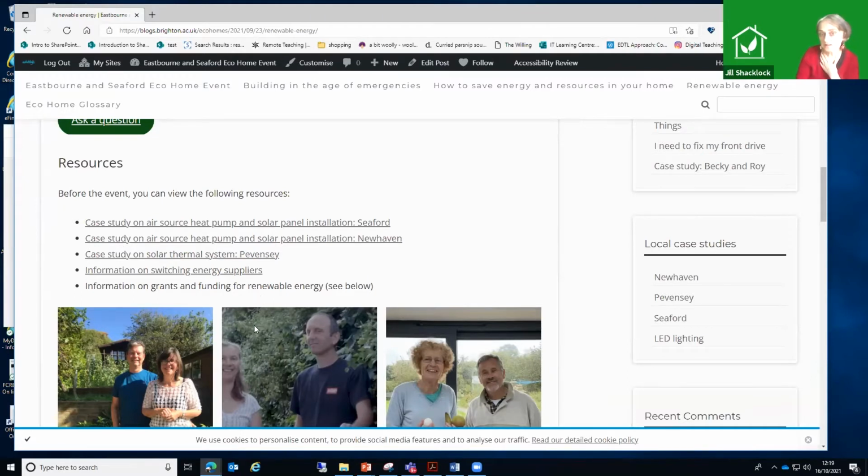And the 3rd case study is from Pevensey, from Andrew Durling, who's here also on the panel. Andrew has solar PV panels and solar thermal and a very well insulated house with lots of nice thick curtains over doorways.